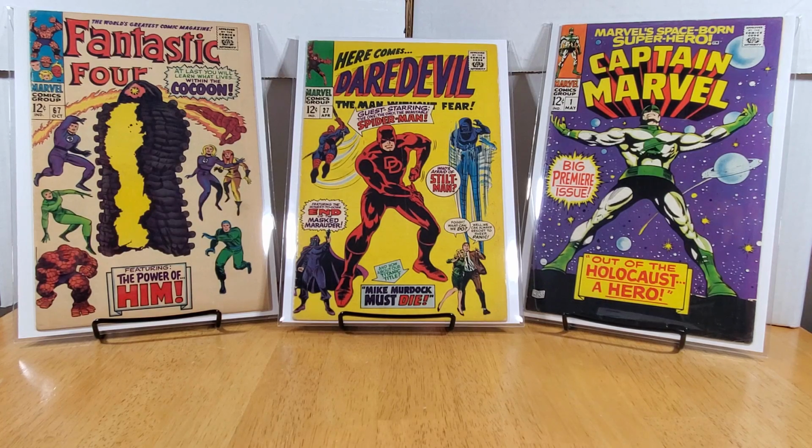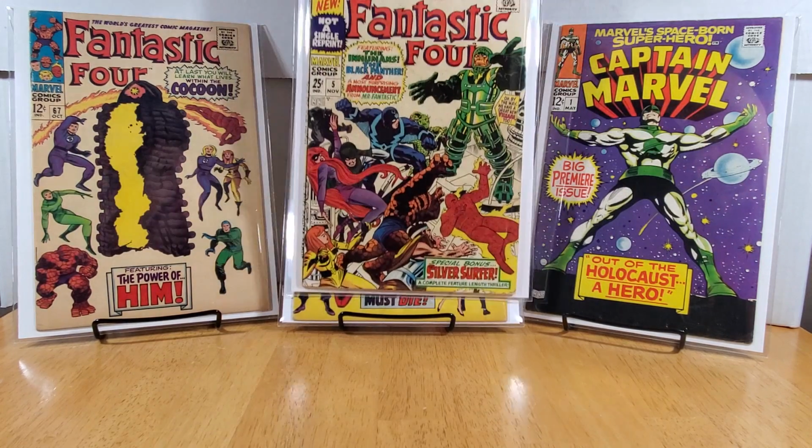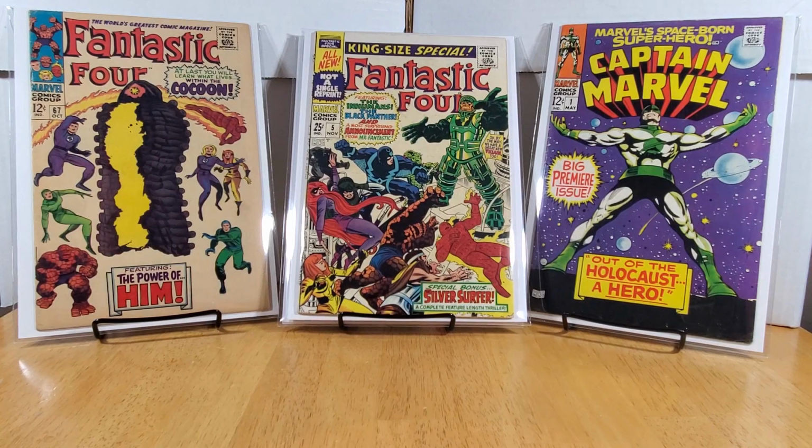Another Silver Age book I have shown off a ton. I don't know how many of these I have. Got to be 5 or 6 now. Fantastic Four, King Size Special number 5. This is, again, the first Silver Surfer solo story. It's tough to get an FF 48 cheap, but man, this is a minor Silver Surfer key that is definitely worth picking up. This is probably mid-grade, probably one of the better copies I have, and this was $11.